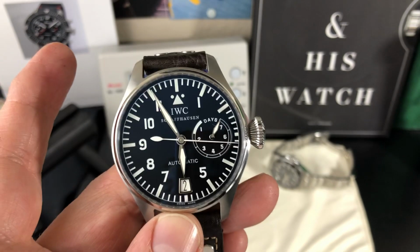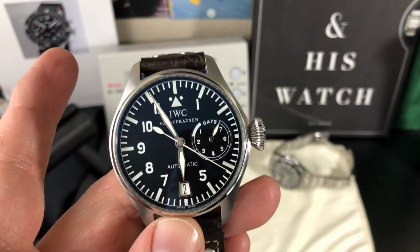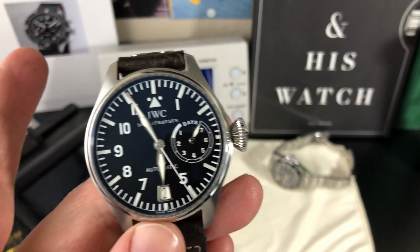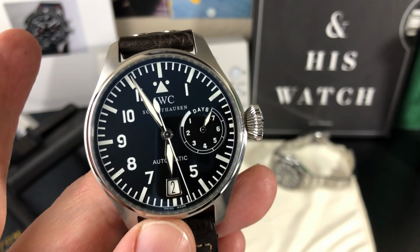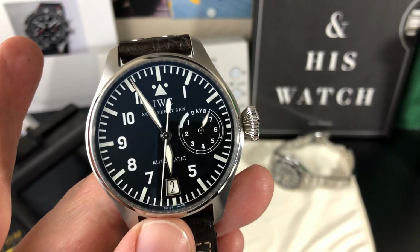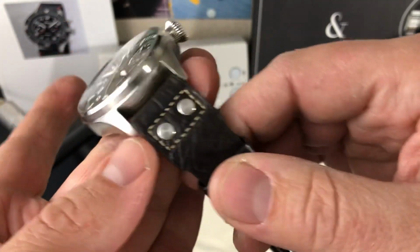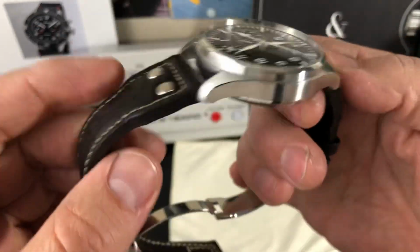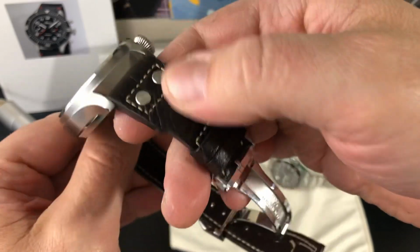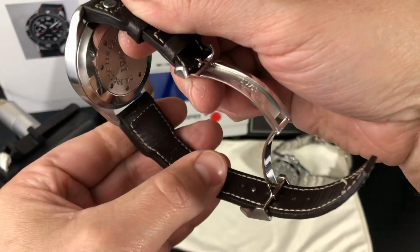IWC was one of the first. They were part of the Big 5, the original 5 that made Flieger style watches back during World War II. So IWC has a very rich history, very cool timepieces, straight up pilot watch manufacturer. The strap that's on this is a crocodile style leather strap, and I believe it is real alligator, and it also has a calf lined inner part of the strap there.